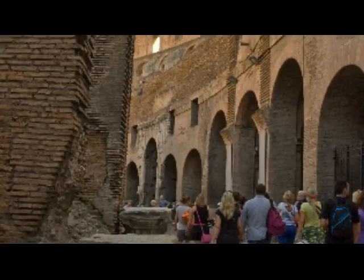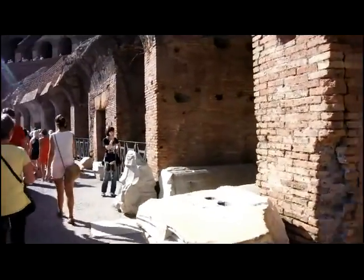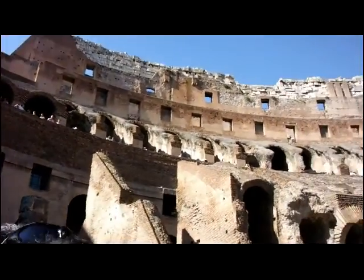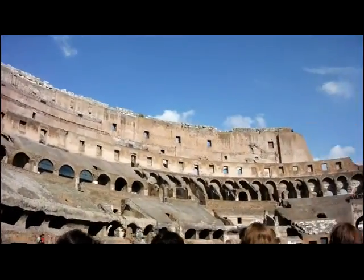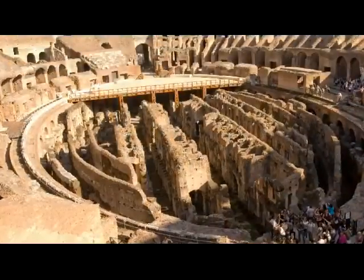It has over 80 entrances and can accommodate about 50,000 spectators. The seating was determined by Roman law. The best seats were reserved for the senators, then the equestrians, or ranking government officials. A bit higher up sat the ordinary Roman citizens, men, and the soldiers. And then finally, at the top of the stadium, sat the slaves and the women.